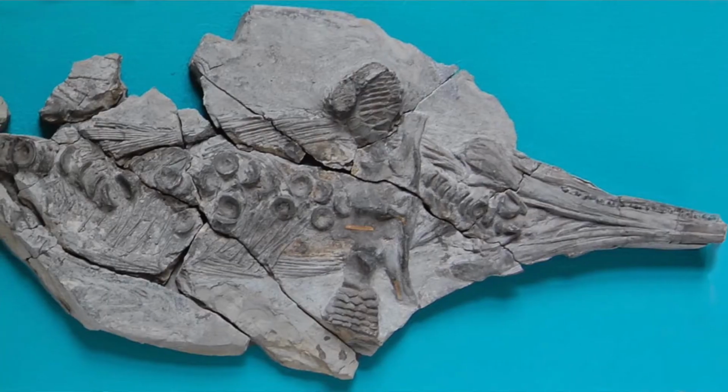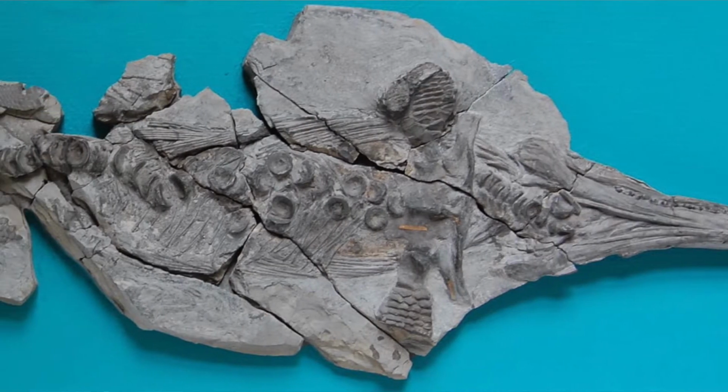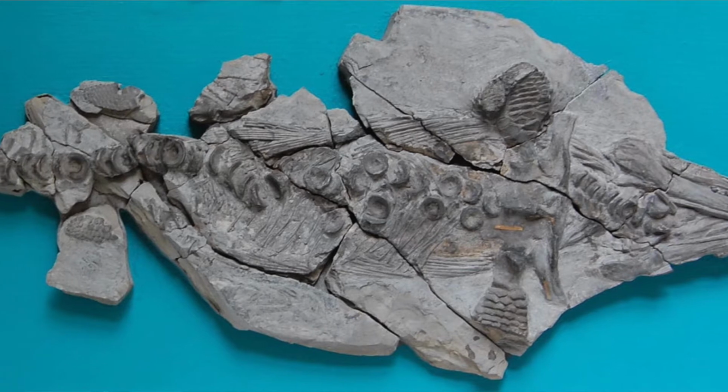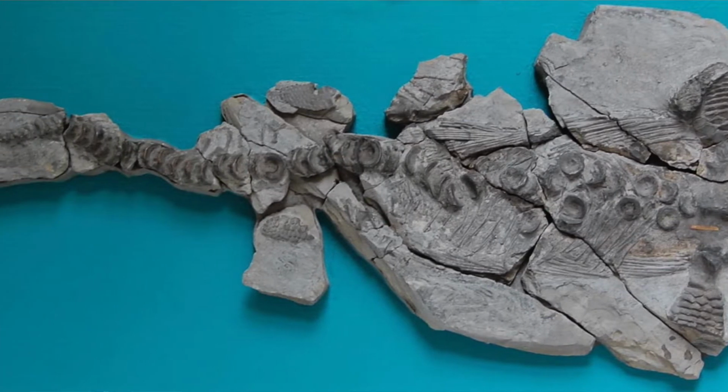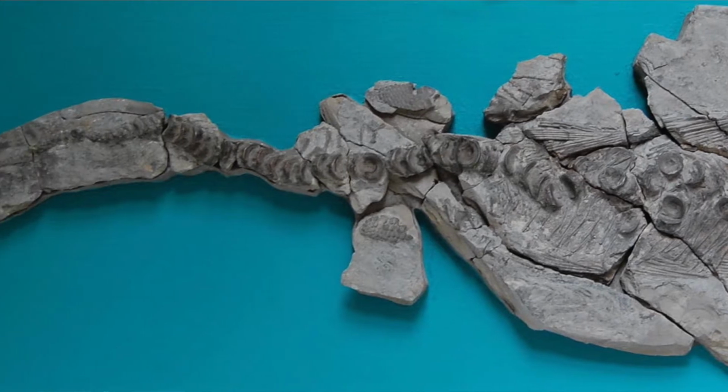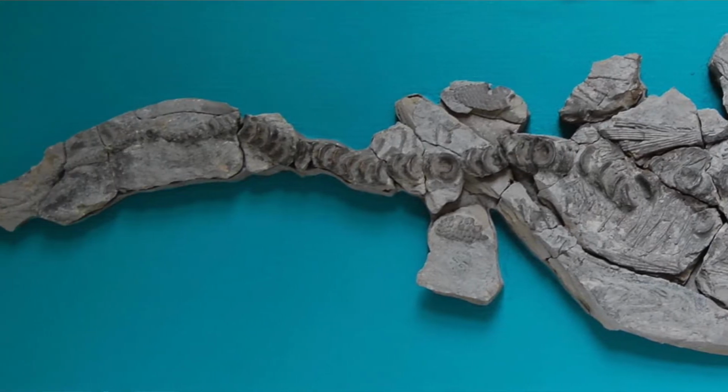Now, Mary was actually only 11 years old when she discovered an amazing ichthyosaur fossil. Now, ichthyosaur fossils had been found before, but this was the first one to come to the attention of scientists as far away as London. She made many discoveries that contributed to the new field of paleontology, the study of fossils.